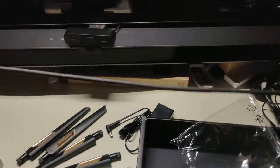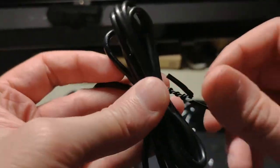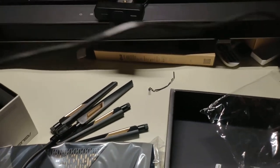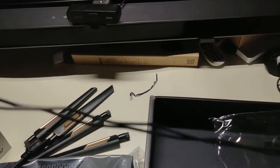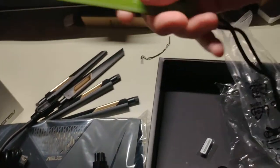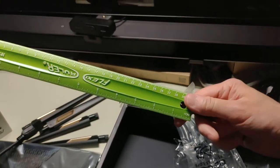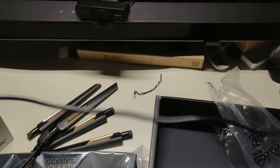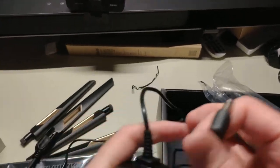So we are looking at about a meter long on this power cable, compared to the actual power block and adapter, how long that part of the cable is, which is about 2 meters long. So in total, you have about 3 meters worth of cable for how far this can be from the outlet. So that's not too shabby.